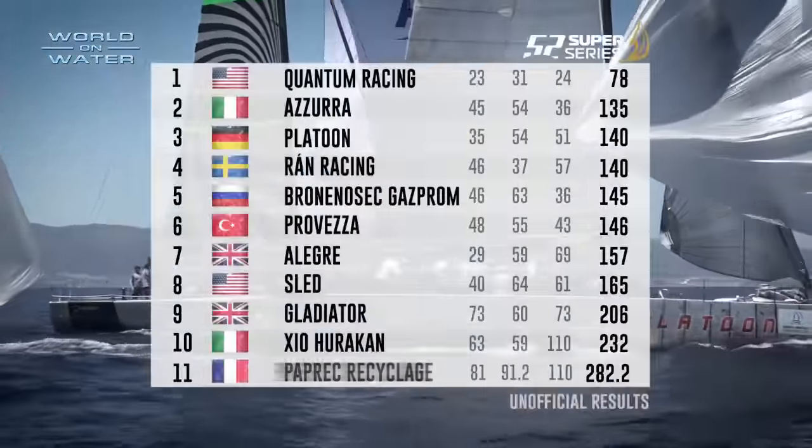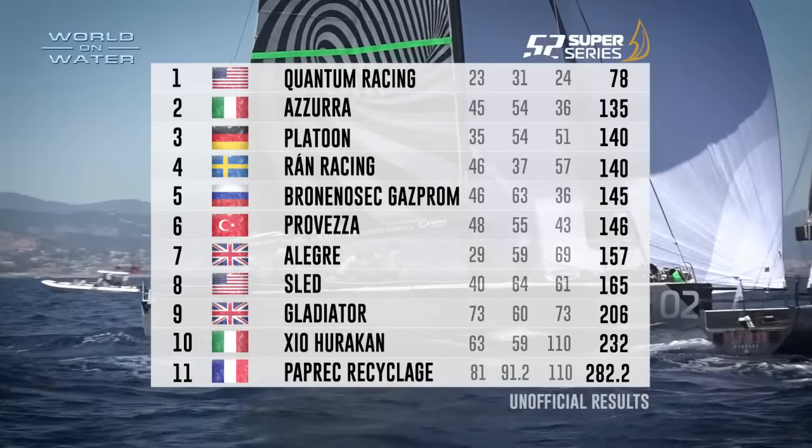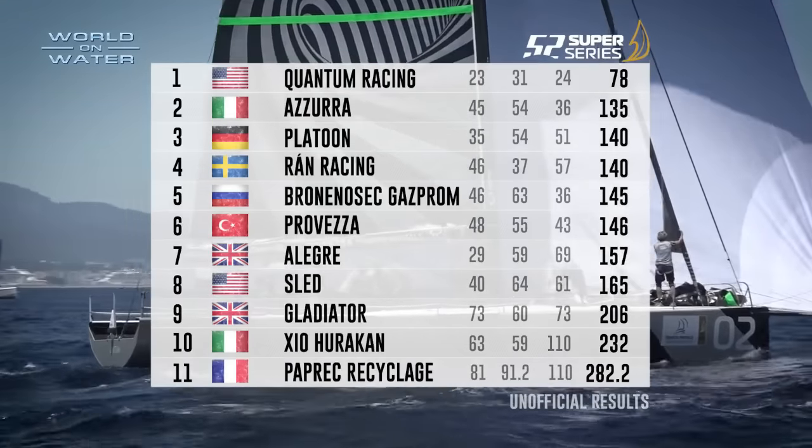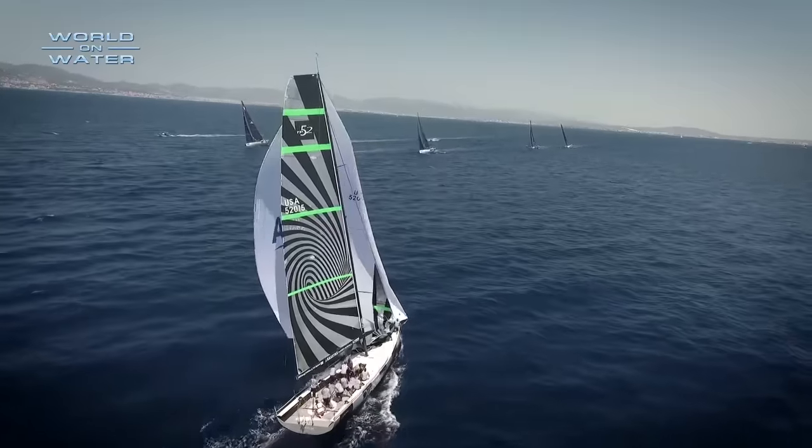After three regattas, Quantum Racing lead on 78 points, Azura 135, and Platoon and Ran Racing on 140. So I think there's no doubt that this two-boat program is working for both teams. I think it's a trend that's going to continue with the 52 Super Series and may even expand in the future.